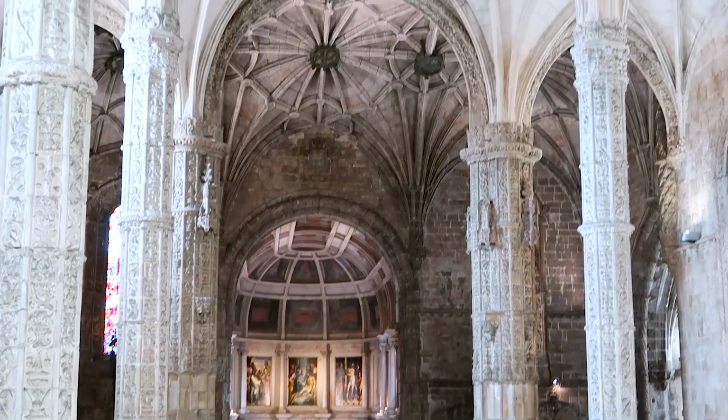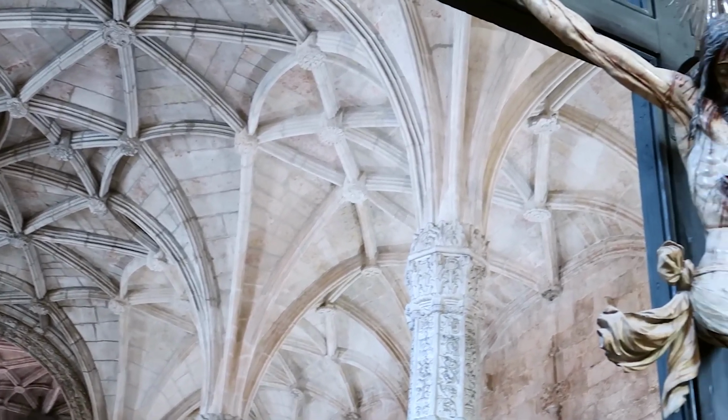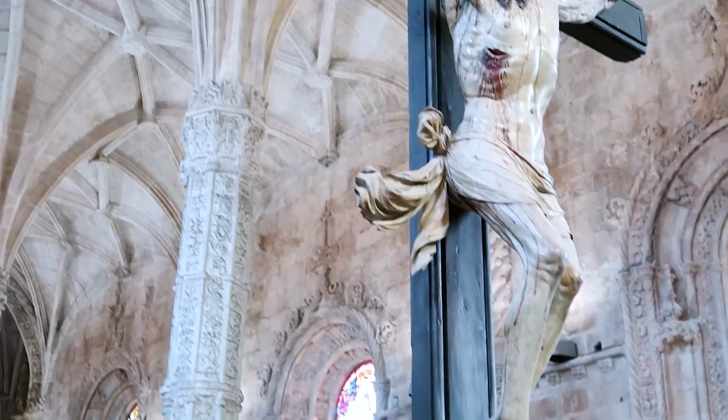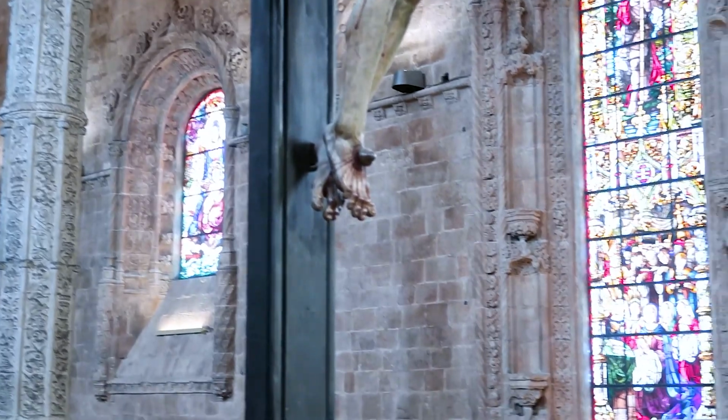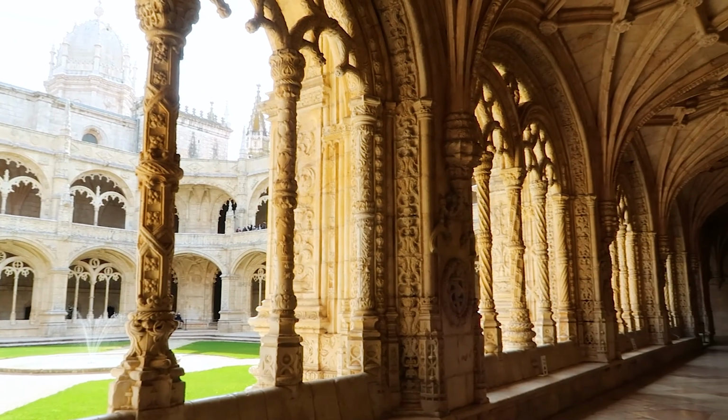The monastery is one of the most prominent examples of the Portuguese late Gothic Manueline style of architecture in Lisbon. It was also classified as a UNESCO World Heritage Site, along with the Tower of Belem in 1983.